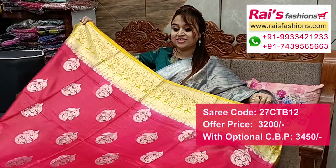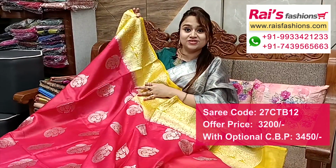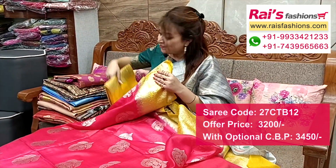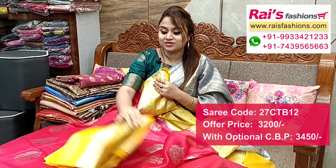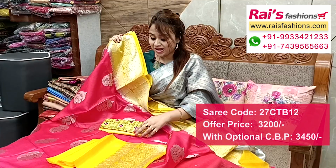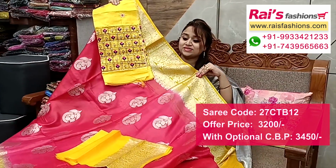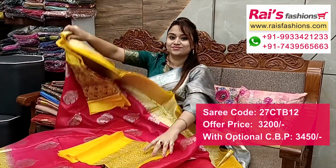Very fresh and bright looks, based for your party wear, wedding functions, gorgeous looks, and very soft one. This one is running blouse piece also, border work contrast color, and this is silk material, heavy mirror embroidery design work contrast blouse piece with this sari for your outstanding looks.